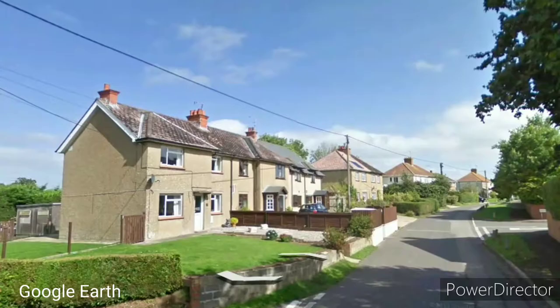Back to where Darknoll joins Lower Street, facing towards the village. These cottages here are called Netherway Cottages, and they were named after the field Netherway which was there. One of my aunts lived in them.